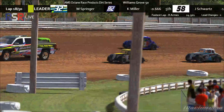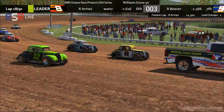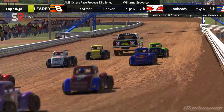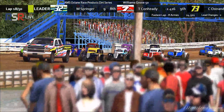Randy Arms is your leader. Mike Springer is in 2nd, Dalton Baldwin 3rd, Kendon Miller sitting in 4th, and rounding out your top 5 is Jonathan Schwartz. As the lights on the pace truck are off, which means we are getting ready to see that green flag.